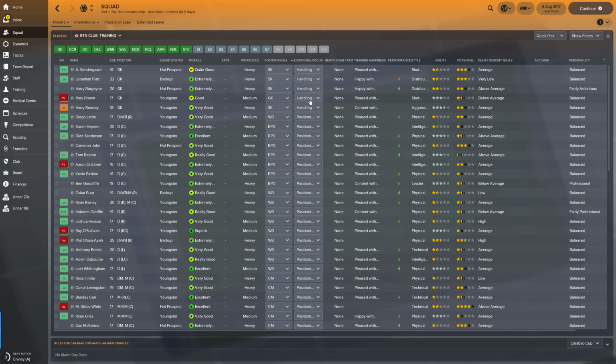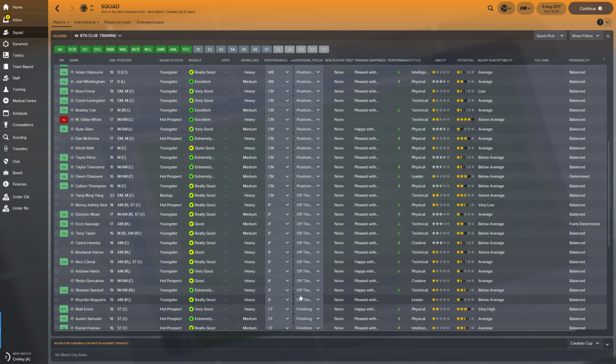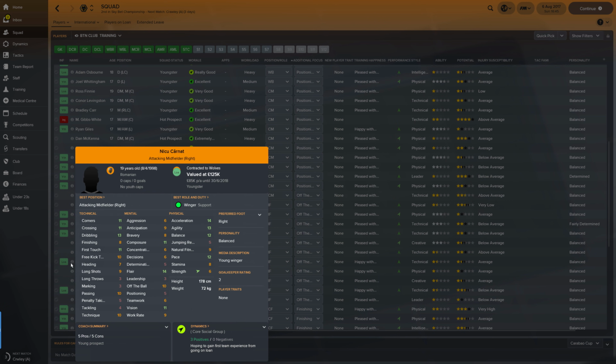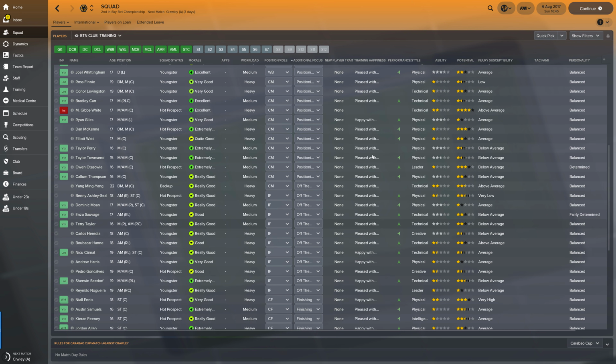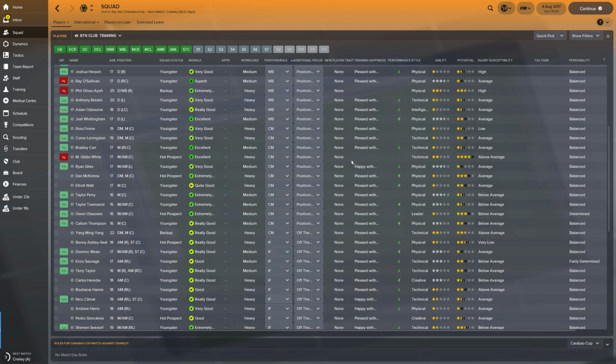Here we go. Handling for the keepers has been given. Defenders have all been given positioning, because these guys are just young, so they've got a long way to go. They've got a lot of attributes they need to develop anyway. So we've given them specific kinds of development targets, and we're just going to monitor them from a distance. Once every 6 months, or once every 3 months or so, I'll check them. And that's when I'll start changing them as a group as well, so it's easier for me to manage.